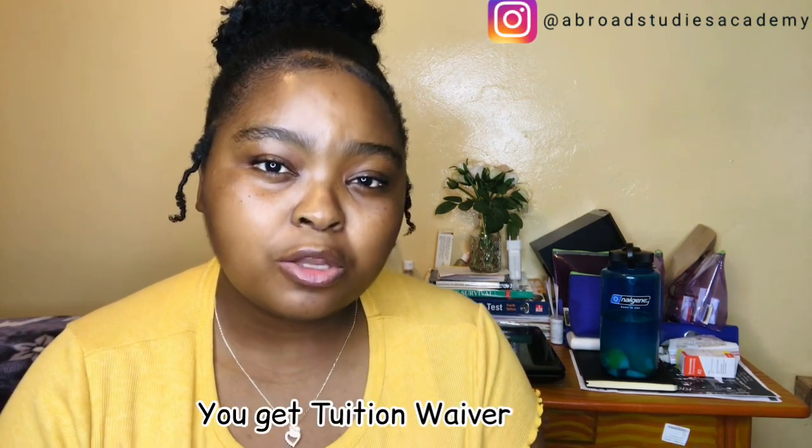So basically assistantships, it's working on campus and mainly assisting the professors in your department, or working an administrative role within campus. So that's basically assistantships, and usually once you've acquired an assistantship position, you get waived off of your tuition. That means you study for free, and then the money that you're going to get as your paycheck from your assistantship position, you're going to use that to pay off your living expenses. So that's how you can finance your studies via assistantships.